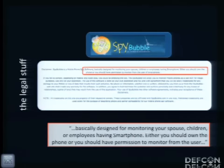Either you should own the phone or you should have permission to monitor the user. Really? I'm going to go up to my kid and say, hey, Junior, I'm going to spy on you. I need your permission. What do you say? No, Dad, screw you.